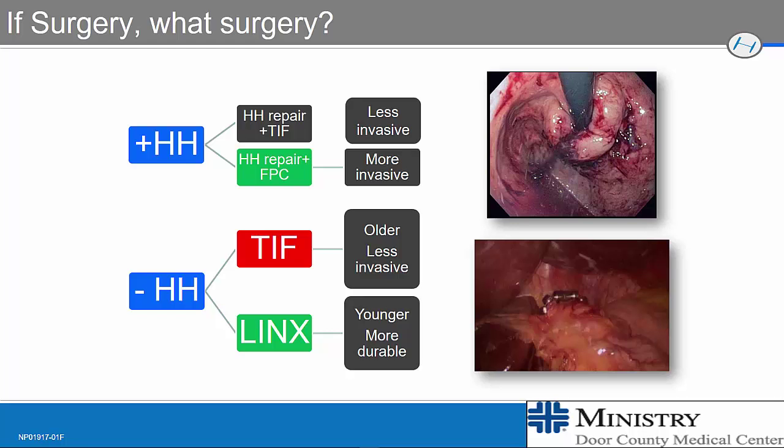So if surgery, what surgery? Well, if you have a hiatal hernia, that kind of precludes a LINX procedure because that is a contraindication to the LINX device at this point in time. I think that in the future there will be some discussion about doing a hiatal hernia repair and then placing a LINX device, but that really hasn't trickled into the literature yet. In patients that do not have a hiatal hernia, there is the option for either the TIF procedure or the LINX device. Now with the TIF procedure, and if there's no hiatal hernia, that can all be done transorally without abdominal surgery. And as I've illustrated earlier, the LINX device does require laparoscopic placement.